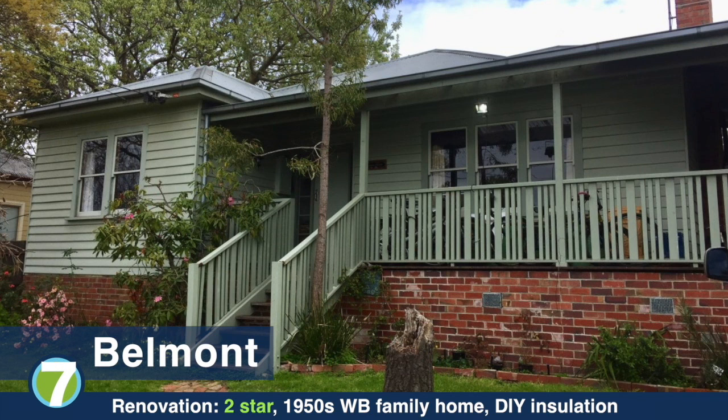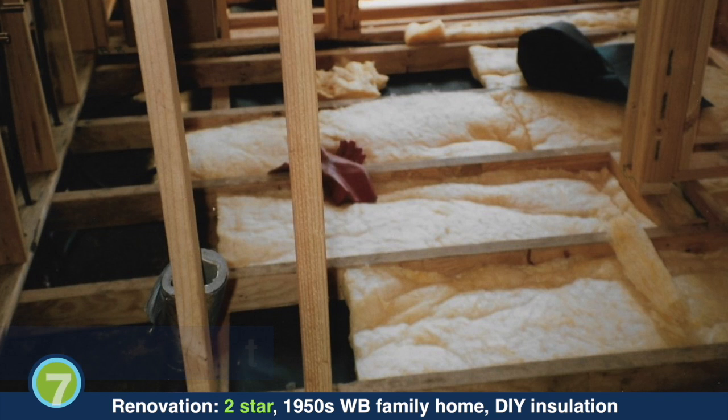And another example of that is the one out at Belmont at Seaview Parade, and that's a 1950s weatherboard home where on one income over the last 20 years they have just slowly fixed something. And one of the big things they've done is a massive DIY installation project where they've added extra insulation to the roof. There was nothing in the walls, so Scott will teach people how he did his no waste wall insulation project, and also the underfloor insulation.